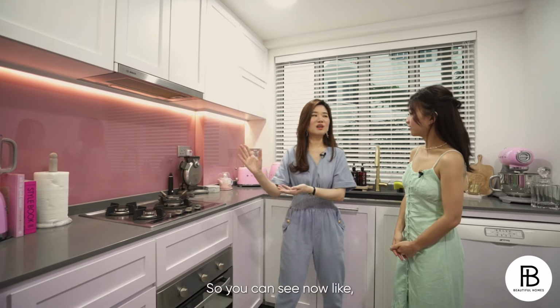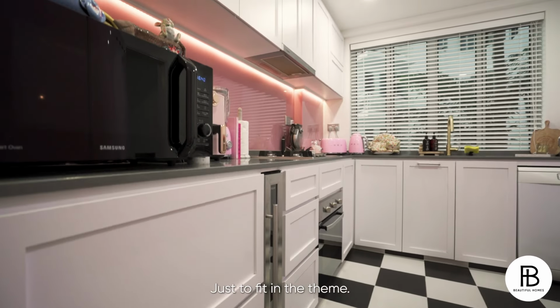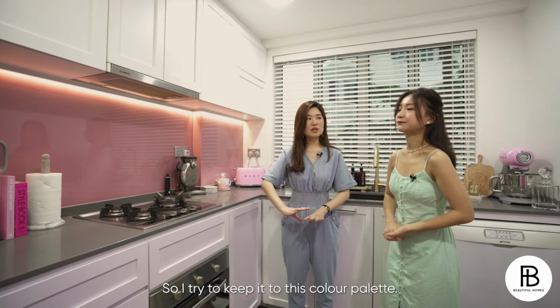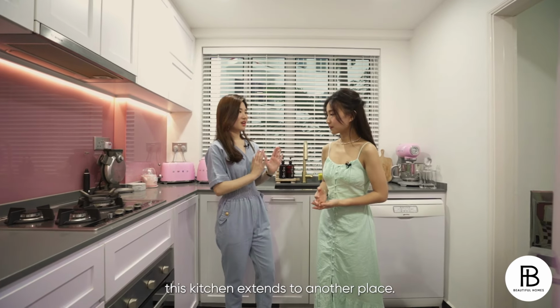So you can see now all the appliances I buy are only pink now. Yeah. Because of the fridge. Just to fit in the entire theme. The American diners theme, like in the 70s, that kind of feeling. So I try to keep it to this color palette. And not only this, the kitchen extends to another place.